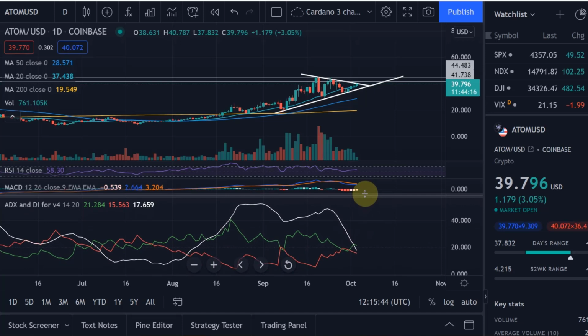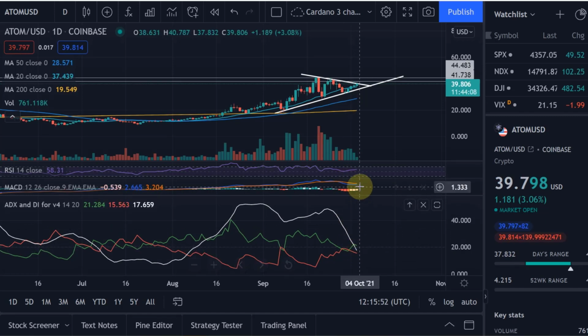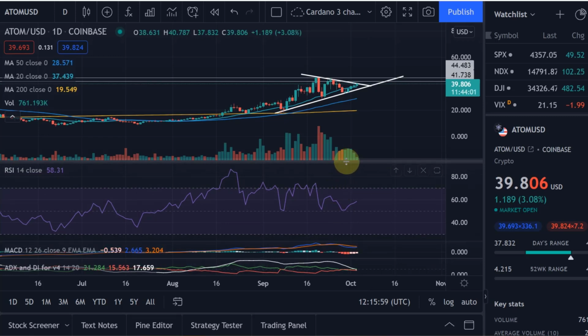Also here on the ADX, the trend indicator, we can see that we are in a range market now. We are below the 20 line, which indicates a range market. So we are not in an uptrend anymore based on the ADX. But why is that the case? Always take a look at the bigger picture.